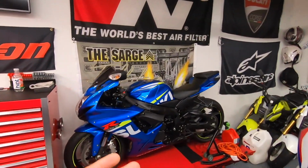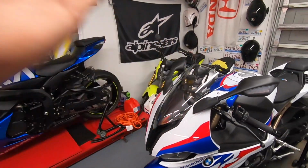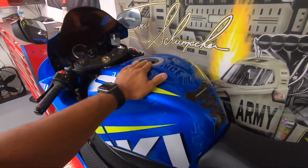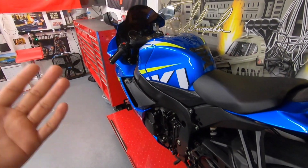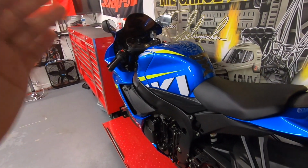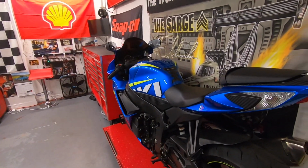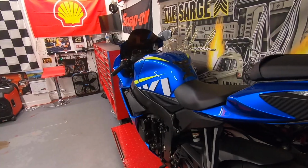Another great thing about being on a 600 as opposed to a 1000 is the fuel mileage. Even when you're beating on these, when you ride a 600 and then move to a 1000, you realize how much more gas it really sucks up and uses.